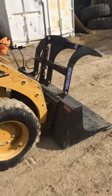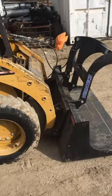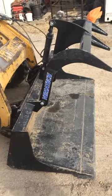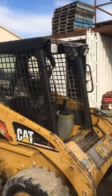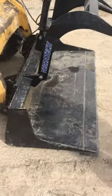The weight on this unit is 5,740 pounds. The widest point is this bucket here, at 5 foot 8 inches. The highest point is the top of that cab, 6 foot 6 inches. The transportation length is 11 foot.